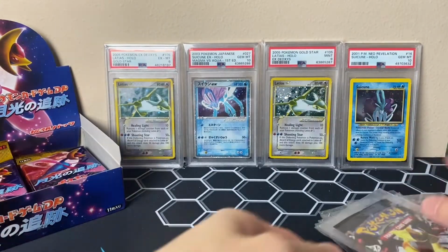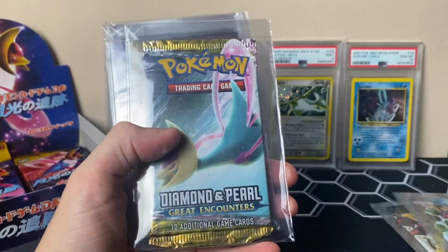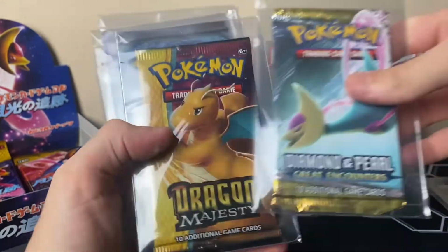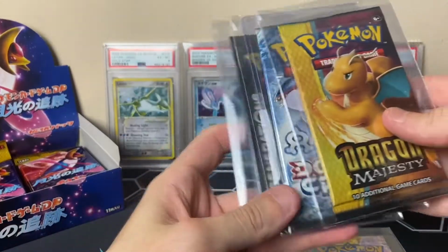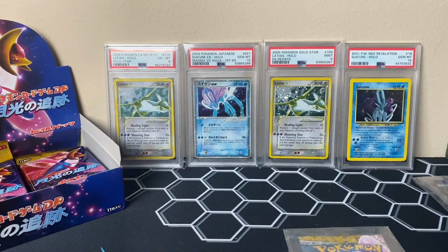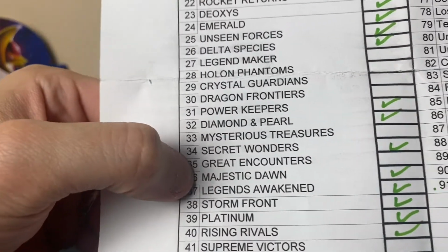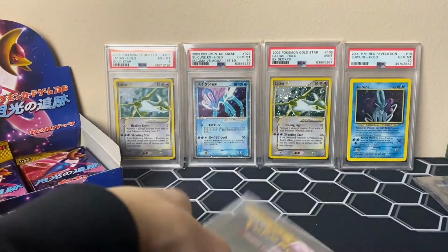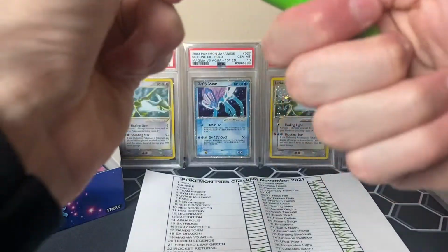Dude, what the heck? All right, so we have a Platinum base, Diamond and Pearl base. Yo, we got a Great Encounters? Okay. Dragon Majesty, Double Crisis, and a Generations pack. Yo, hold up, hold on. These are like expansion sets, subsets. Oh my goodness, I didn't notice that. I did not even have Great Encounters yet. I'm pretty sure I paid for this one. Great Encounters. Dude, that was a Great Encounter actually though. So we can mark that out.